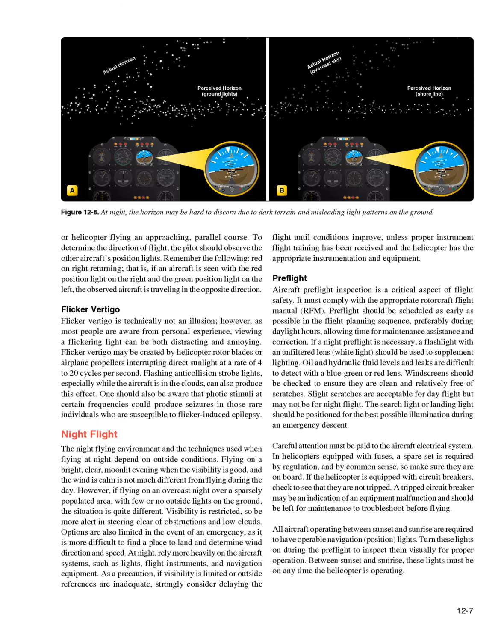Flicker vertigo. Flicker vertigo is technically not an illusion, however, as most people are aware from personal experience, viewing a flickering light can be both distracting and annoying. Flicker vertigo may be created by helicopter rotor blades or airplane propellers interrupting direct sunlight at a rate of 4 to 20 cycles per second. Flashing anti-collision strobe lights, especially while the aircraft is in the clouds, can also produce this effect. One should also be aware that photic stimuli at certain frequencies could produce seizures in those rare individuals who are susceptible to flicker-induced epilepsy.